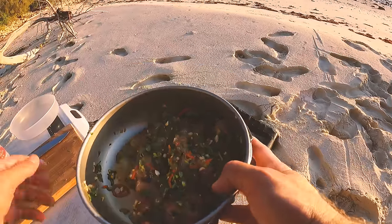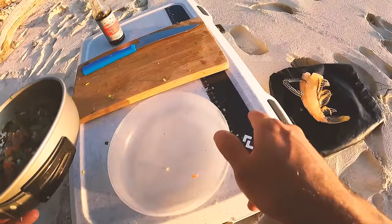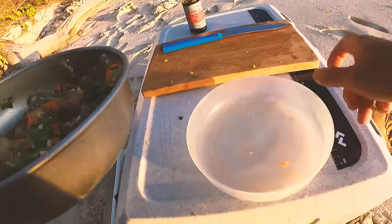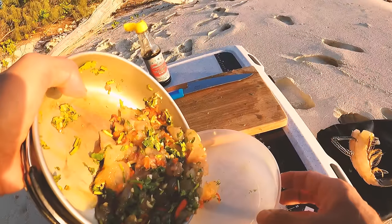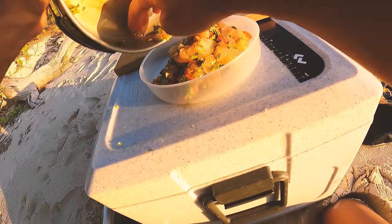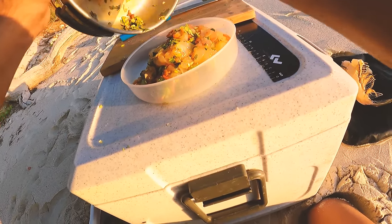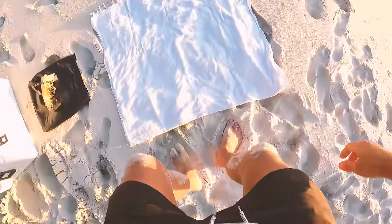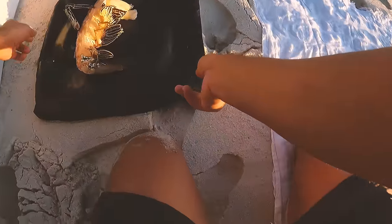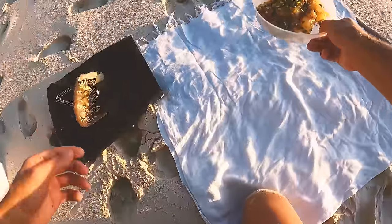What we'll do is we'll just let that sit. I see the problem here. We're gonna need this bowl because we're gonna need the pan to cook the second dish. Okay, I see the problem. Spread that out. That'll give us a little bit more working area. We'll have a little picnic.